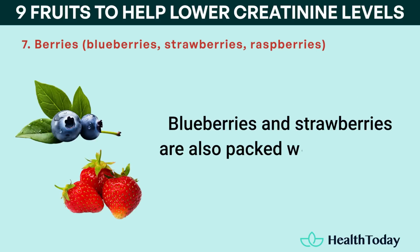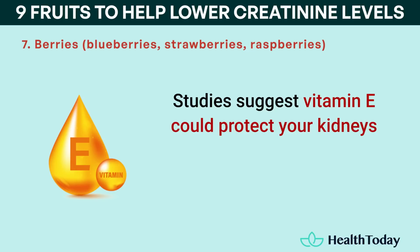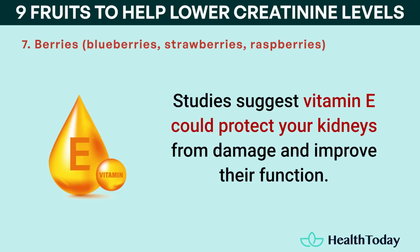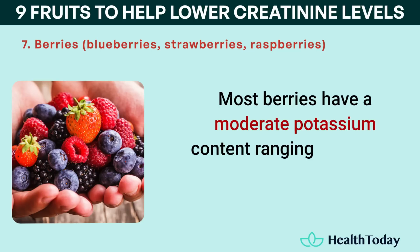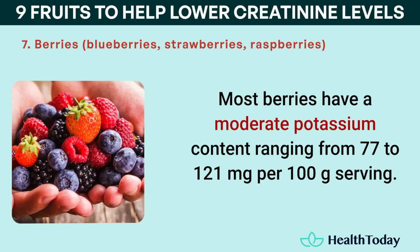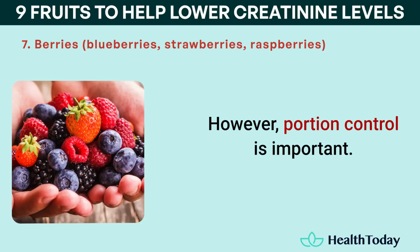Blueberries and strawberries are also packed with vitamin E. Studies suggest vitamin E could protect your kidneys from damage and improve their function. Most berries have a moderate potassium content ranging from 77 to 121 milligrams per 100 gram serving. However, portion control is important.